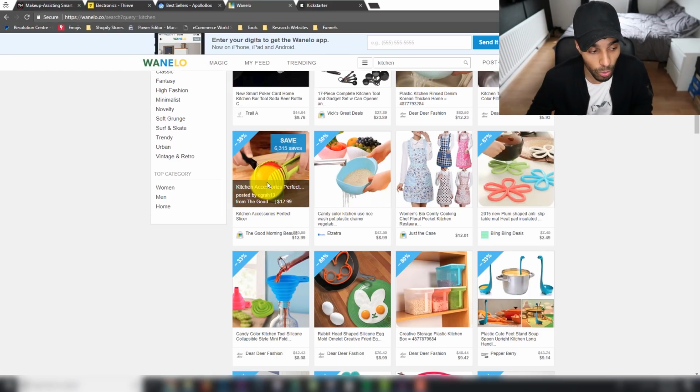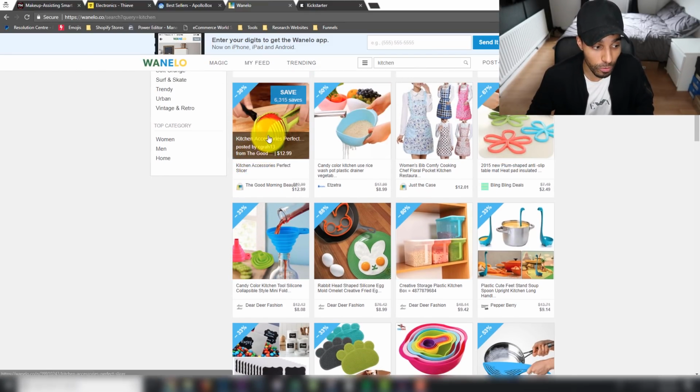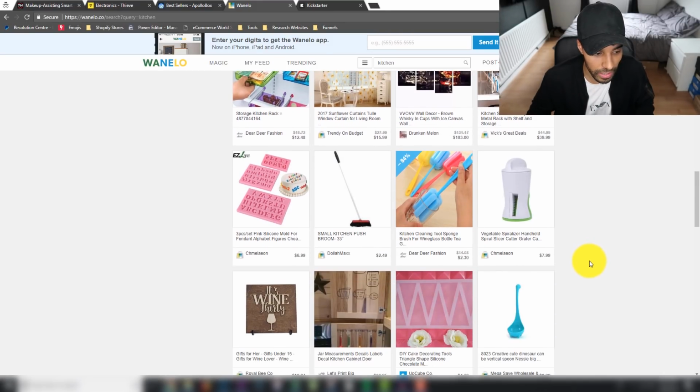And if you could find a video, or even order it in yourself and just shoot a quick video of you using it, edit it together, or just outsource it, again, it's informative and it solves the problem of being able to cut a tomato precisely as well. Other different products here, slicers and all sorts of stuff like that.